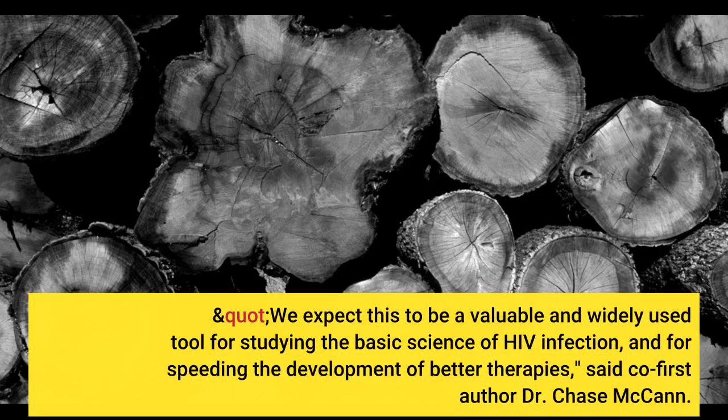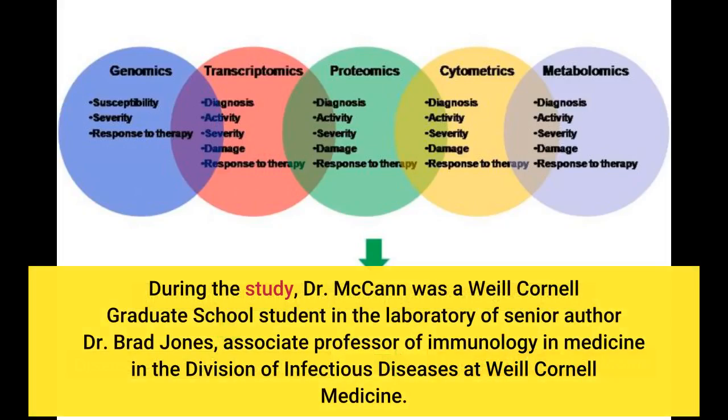We expect this to be a valuable and widely used tool for studying the basic science of HIV infection, and for speeding the development of better therapies, said co-first author Dr. Chase McCann. During the study, Dr. McCann was a Weill Cornell Graduate School student in the laboratory of senior author Dr. Brad Jones, Associate Professor of Immunology in Medicine in the Division of Infectious Diseases at Weill Cornell Medicine.